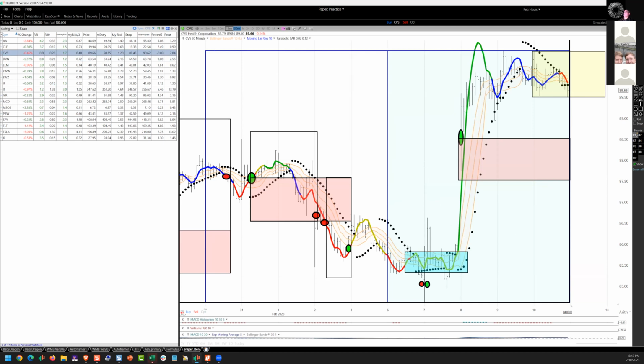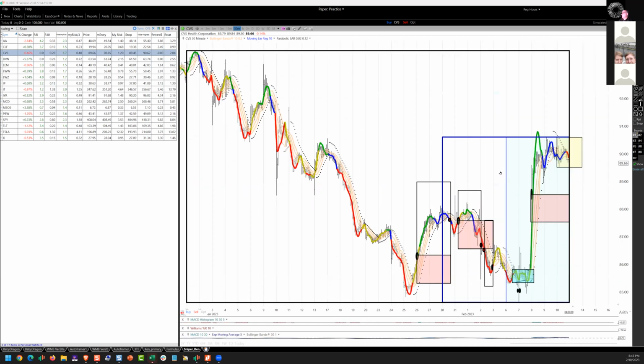CVS. This was a Godzilla. We got after the gap up, we got this one long. It's coming into a little triangle here, so I think what I got to do is put a stop at 89.50. I'm willing to carry that one more overnight. In retrospect, this is actually looking pretty good when we look at the longer term.